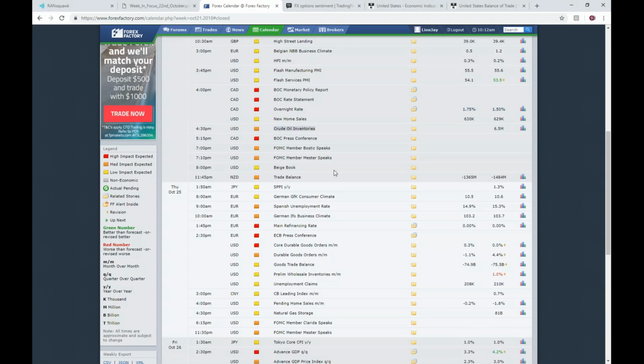That's great. And then when we have our payday, we have crude oil inventories, get paid every Wednesday. It's just beautiful. Last week was awesome. I had a meeting and I missed so much money. It was very, very upsetting. Then we have the beige book. That's also not yellow. That's minimum orange.